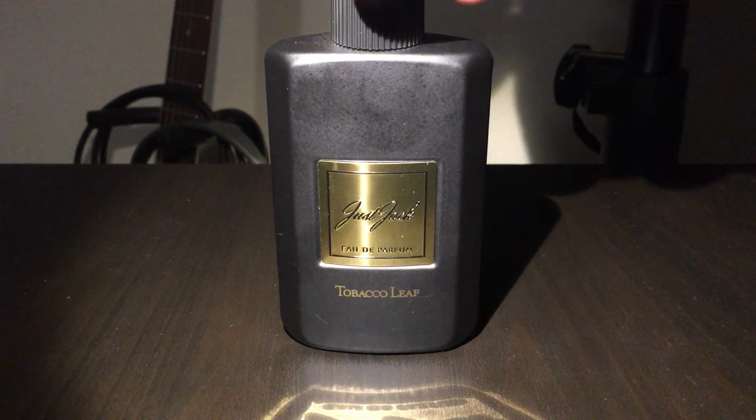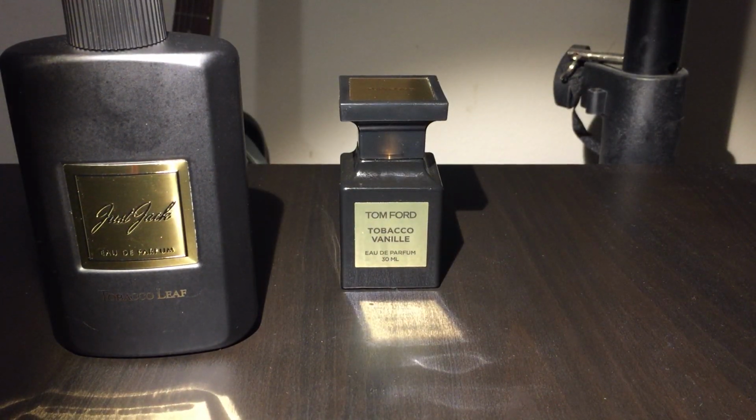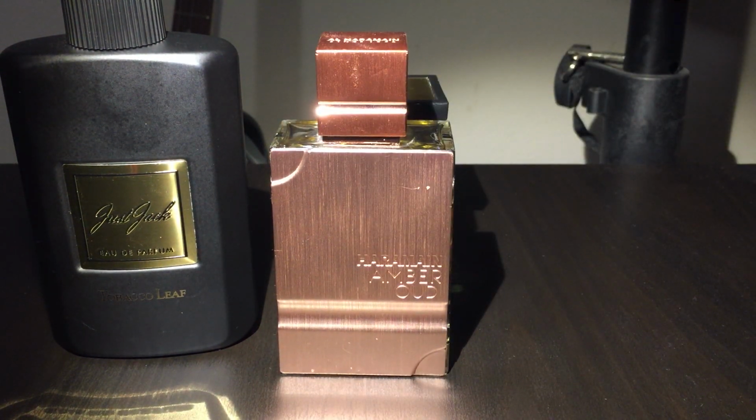Another one that I had for a while, as a matter of fact, was this HARAMAIN Amber Oud. And this is a really nice fragrance. It's actually gone up in price since I got it. But I think they have a tobacco edition that they've released or something like that. I don't know if this is the gold edition. It actually is supposed to be a clone of something else. But it does remind me of Tobacco Vanille. It has that sweet vanilla in there and some other things going on.